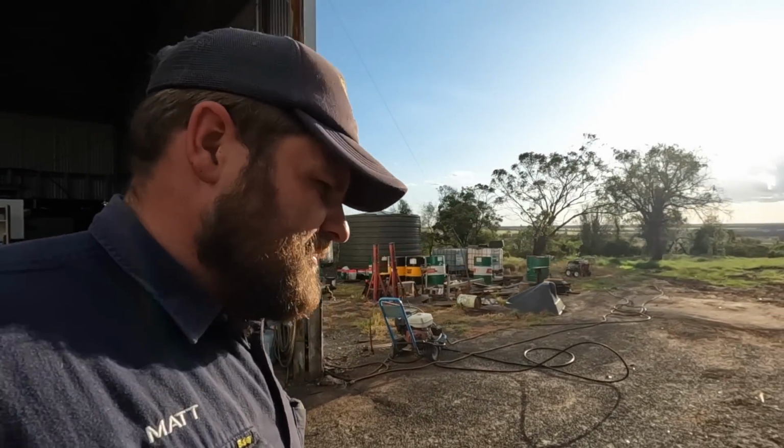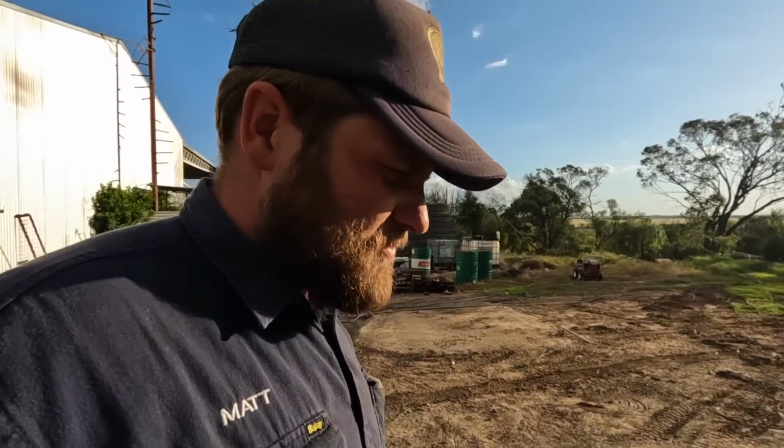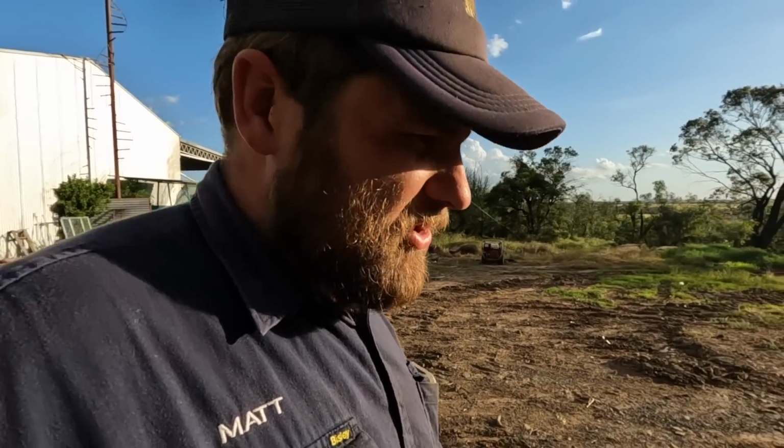Well, I'm the lucky one and I get to go home for dinner, and I'll come back here in the morning and blow down the headers, do all that sort of stuff, get them ready. So hopefully the headers can be going by 9 o'clock. It'll still be a little bit wet by then, but it should at least come to us and we'll be on the front foot. Well, good evening folks, it's Phil here.